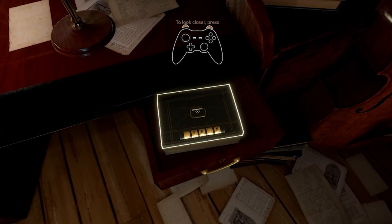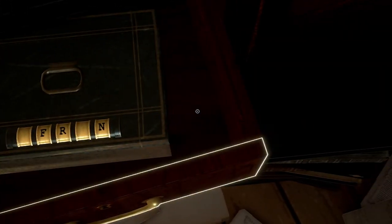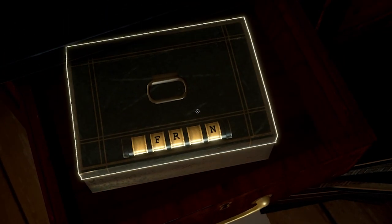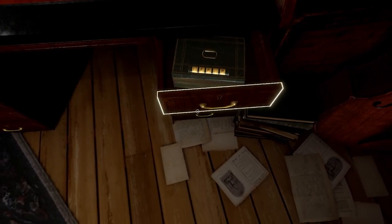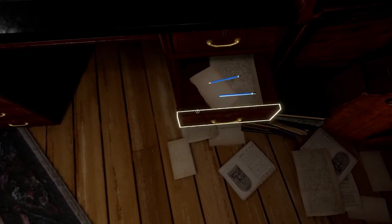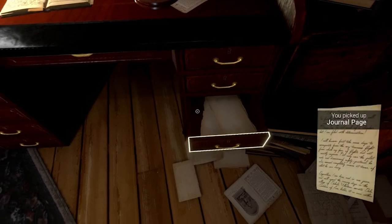Okay, alright, let's look closer then. Okay, so it's got 5 letters. We can't open it just yet because it's locked, but we'll come back to that. I wish we could take it out of that drawer. Just some pencils that we can't use. Yes, another bit of the journal.